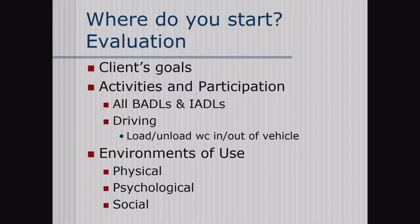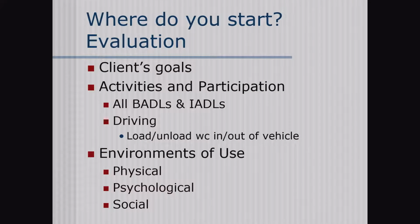So where do you start? You've brought them in for the evaluation. We're just going to run through a few things specific to the need for power assist here. You want to know what their goals are for themselves, not our goals for them, not our desires. What are their daily activities? Where do they go? What do they do? And how do they do it? Do they drive a vehicle? And if so, do they have the need to load and unload the wheelchair themselves? And then where do they use the device? Where do they go and what do they do?